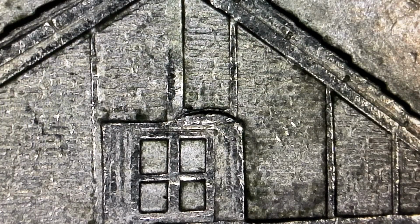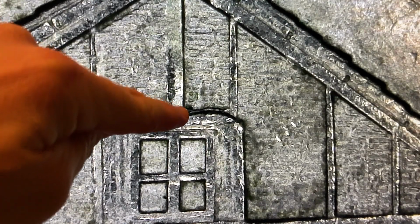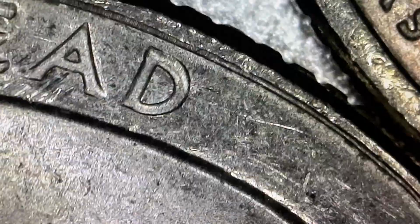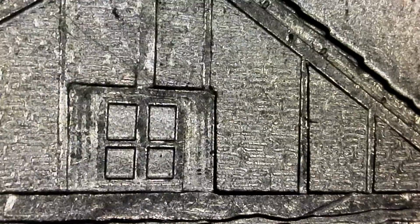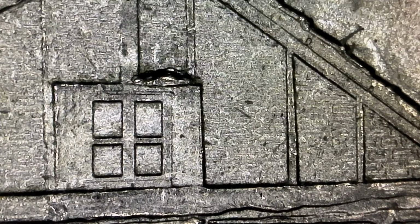Here is the 2015 Homestead quarter minted in Philadelphia. And as you can see right here, we have a die cut or die crack that has caused an extra piece of metal to be above the window frame right there. And just for reference, here is a coin that does not have it. So you can see right there, no extra metal. And then here's a third coin. This one also has a similar die cut right here above the window.